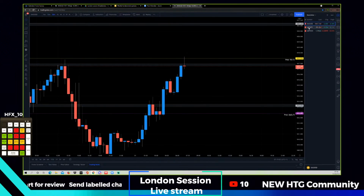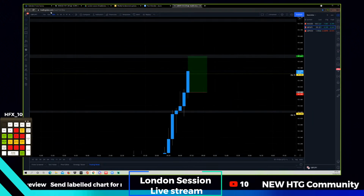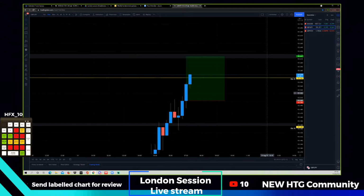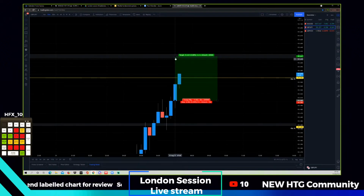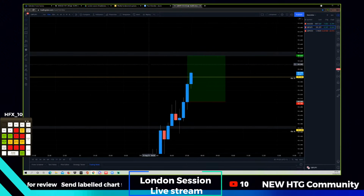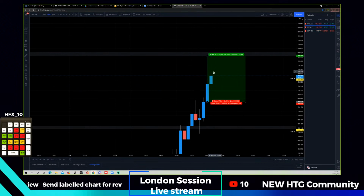GJ, she's moving up. Got around 6.5 pips over here. So we've got targets at 151.610. It's around 11 pips, and we are approaching targets. We are approaching the target, so hopefully we should continue.